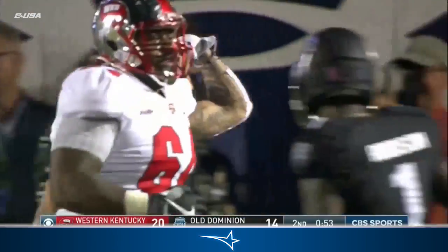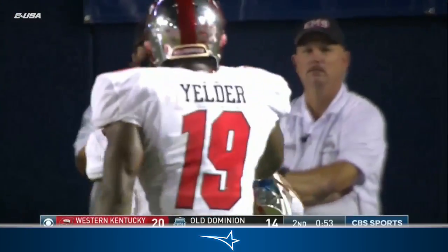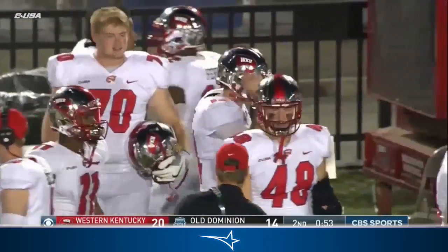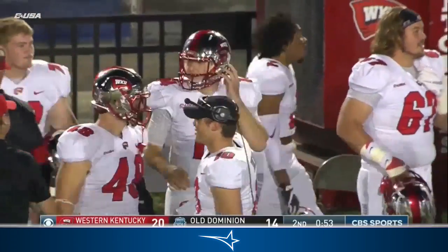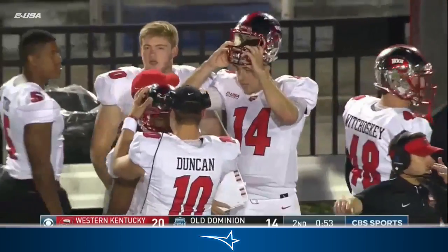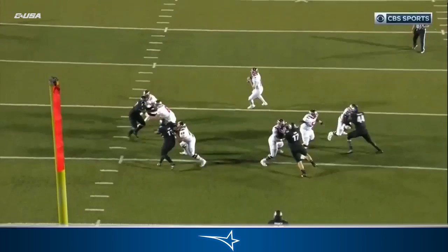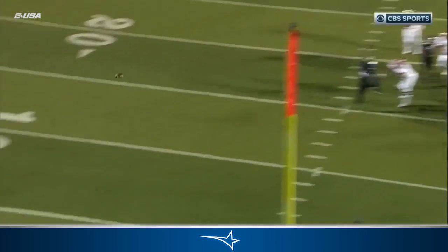But once again, great formation, great call. And nice job by Mike White. He knew where he was going with the football, but he looked it off and then turned his head back to the right in order to get it to Looper. Now there's a reason NFL scouts have been looking at Mike White.